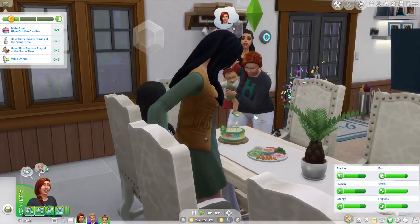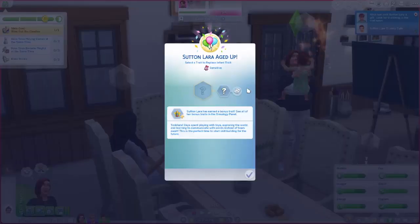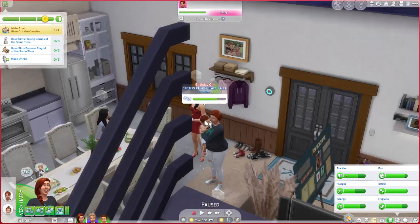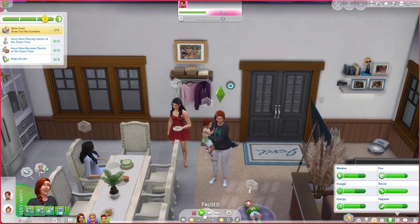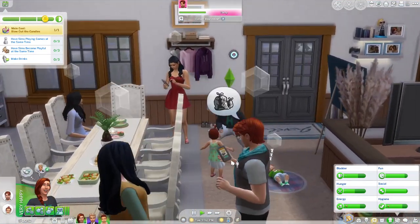Yay, Sutton. Look at Serenity. Oh my goodness. Okay, so Sutton has earned a bonus trait. We're going to randomize her 5 times and she got independent. Heck yeah, girl. I want to hop into create a sim and give her a quick makeover because I want to try to get some family pictures.